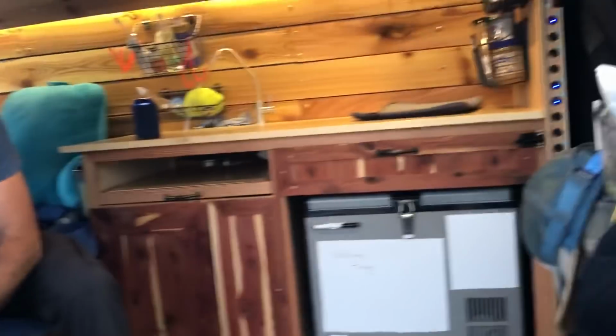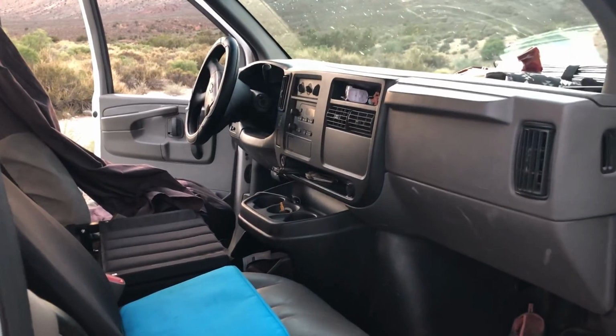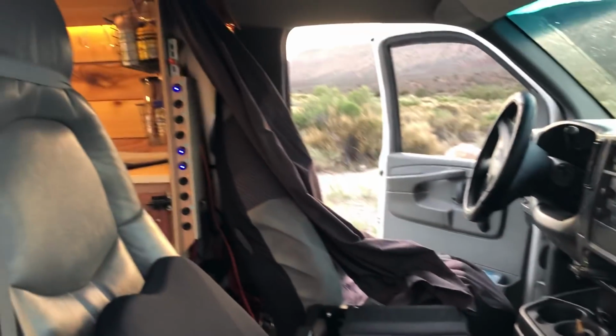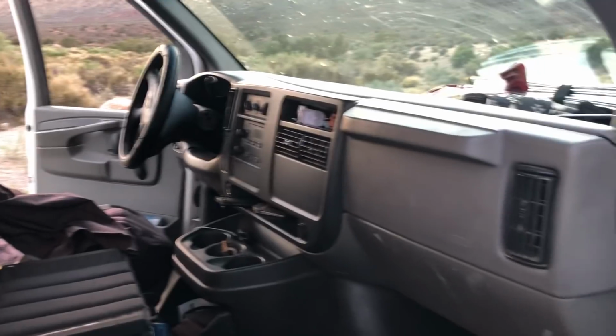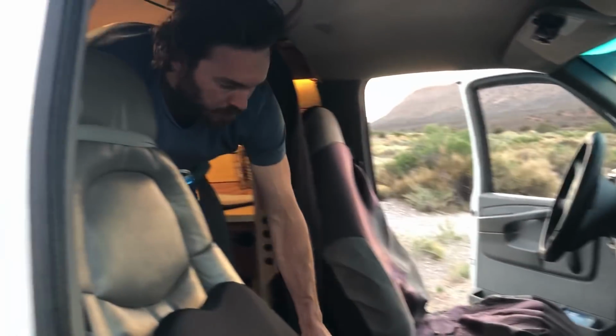And then if you care, the front of the van is just like a normal van, nothing exciting. Just our nice Chevy. So that's our van tour.